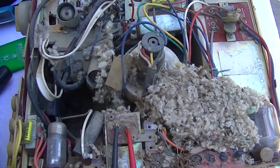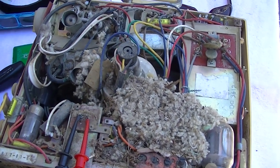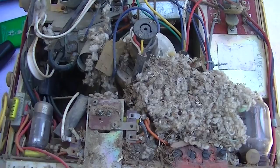I think what I might do with this is bake this thing in a hot car. Put it back together, put it in a black trash bag, and then just bake it in a hot car. That'll kill everything, including all the eggs and everything.